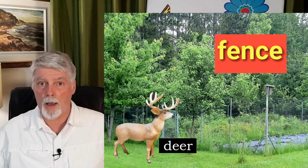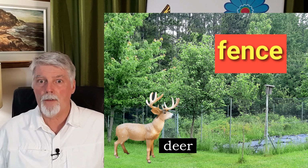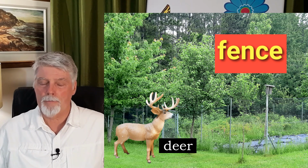And did you get this one? The answer is fence. Fence. And I know we have a fence around our vegetable garden because we have a lot of deer here and they like to get in that garden and have a snack. So we have an 8-foot fence. So, they don't try to get in anymore.